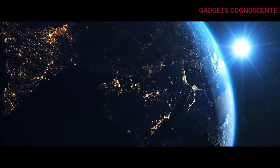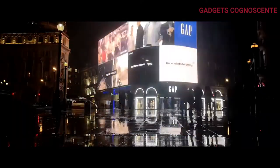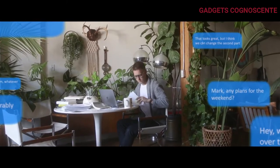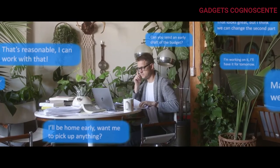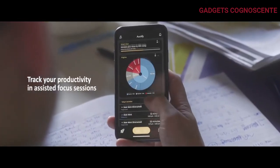The world is moving fast. We live in an age where we're always connected and information is overflowing. Sometimes, this can be overwhelming and keep you from reaching your maximum potential. Introducing the Octify Specs, the first smart glasses that can track and improve your productivity.